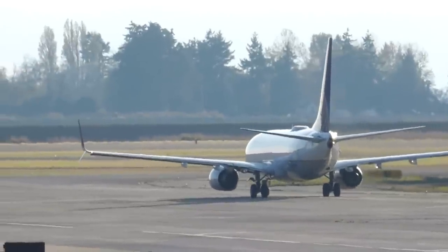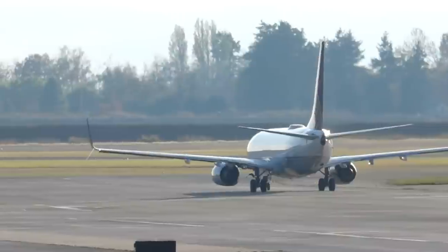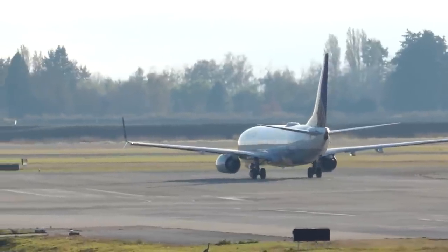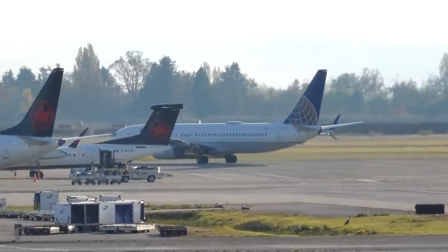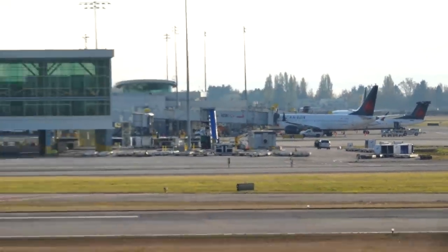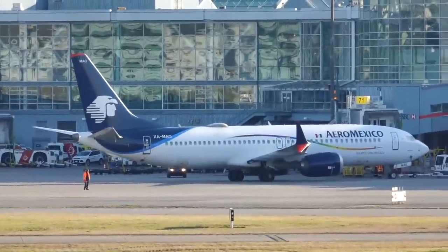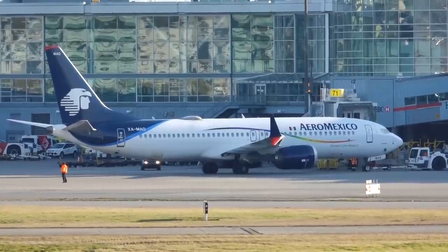Still no movement on the Aeromexico. You wonder what's going on with that Aeromexico flight, because they've pulled the bridge and it's just kind of sitting there. I'll show it to you guys again. I guess they're dealing with something. We've seen that before. The wing walkers are in position, but not too much is happening there.